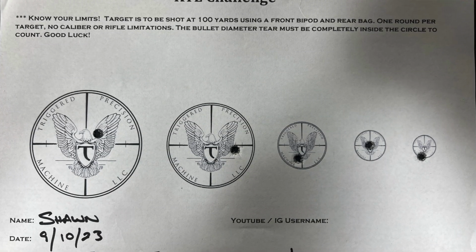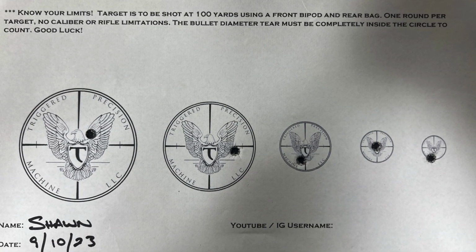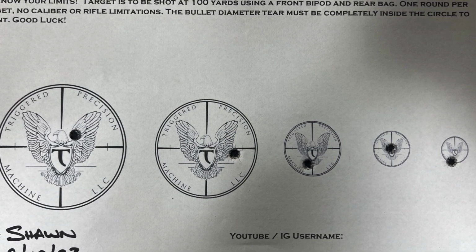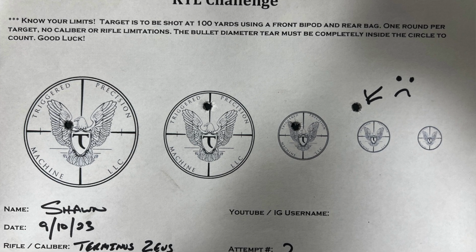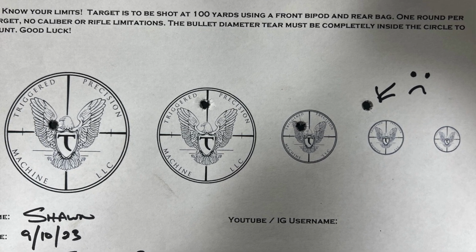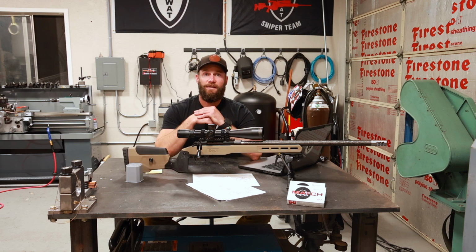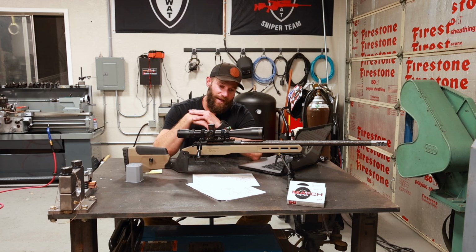Feeling pretty good about myself. I said, if I did it once, I can do it again. I made it to the third target, center punched the third target, and I missed the fourth by a long shot. I'm not sure what happened. I think I got a little cocky and just yanked it really badly, but that is very unlike that rifle to throw a shot like that, so I'm gonna blame it on myself.